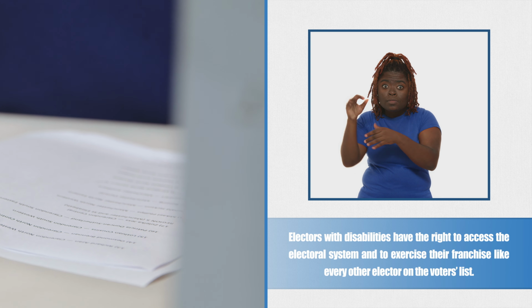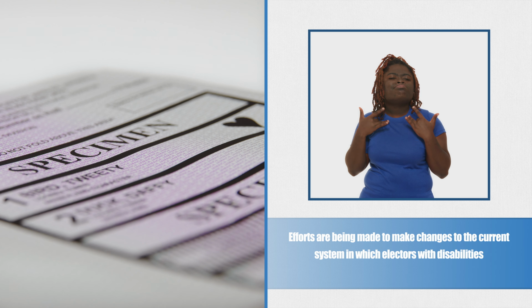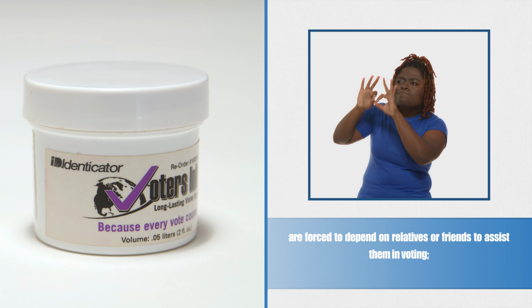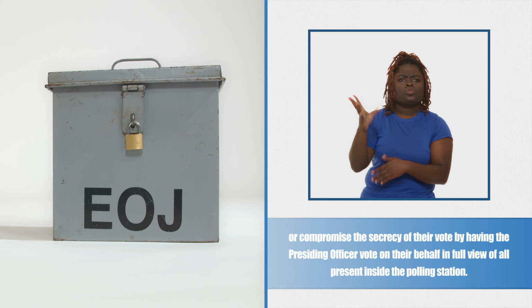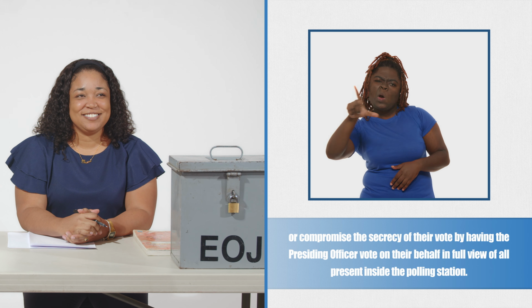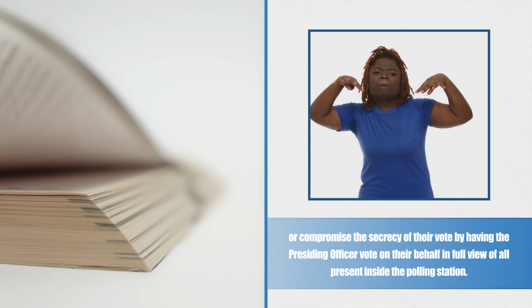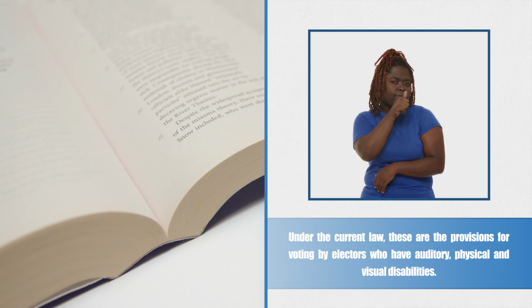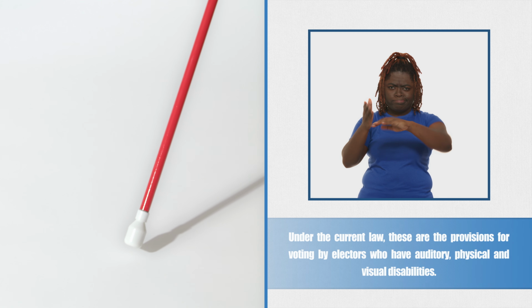Efforts are being made to make changes to the current system in which electors with disabilities are forced to depend on relatives or friends to assist them in voting, or compromise the secrecy of their vote by having the presiding officer vote on their behalf in full view of all present inside the polling station. Under the current law, these are the provisions for voting by persons who have auditory, physical, and visual disabilities.